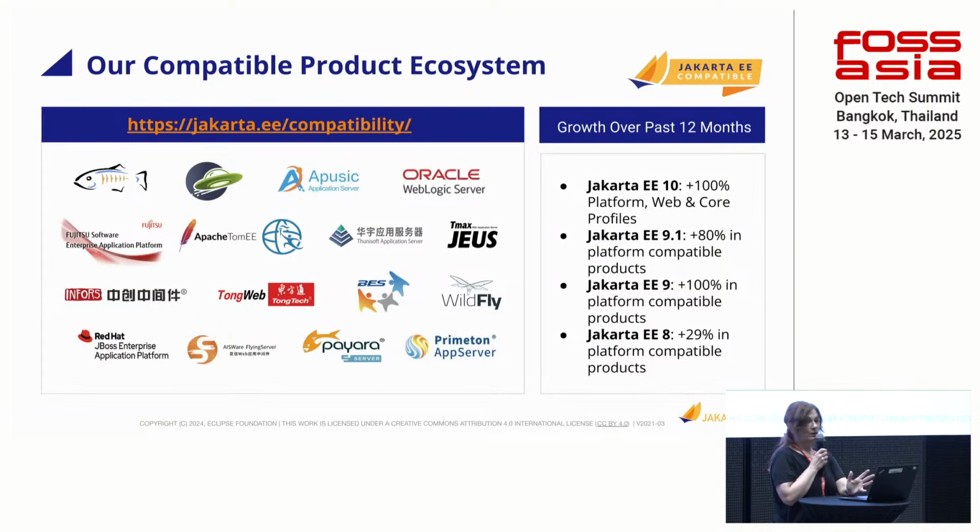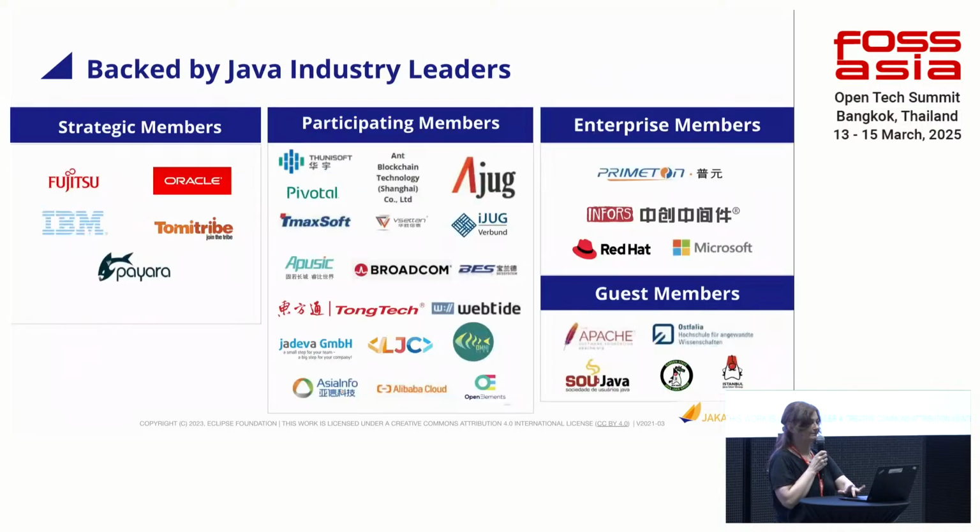So here are all the implementations of the Jakarta technology. Probably not all of them, because the whole point of this slide is to show you where to find all the compatible implementations, which is jakarta.ee/compatibility. But if you're familiar with Enterprise Java, you will recognize some of the products here, and the list is growing as we speak.